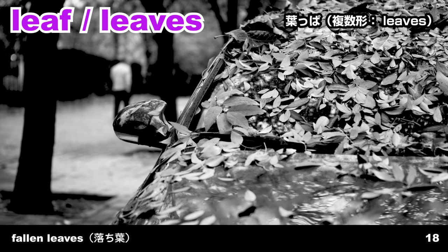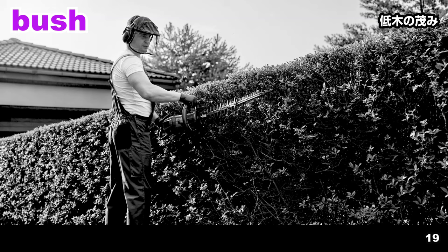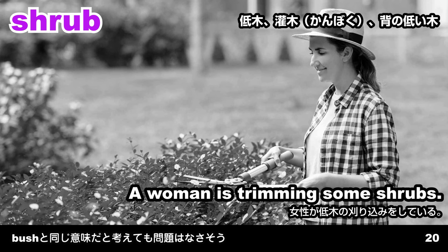Leaves. The car is covered in leaves. Bush. He's trimming bushes. Shrub. A woman is trimming some shrubs.